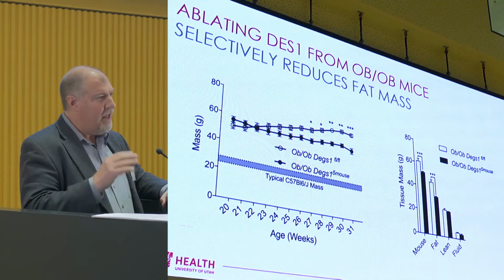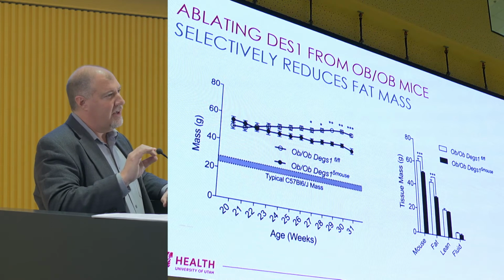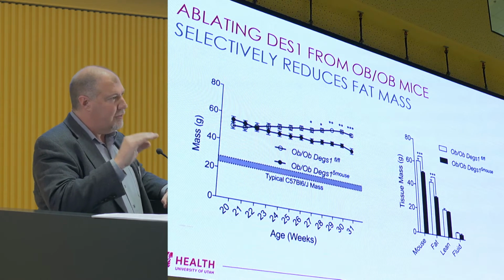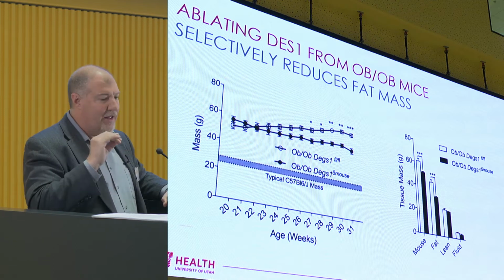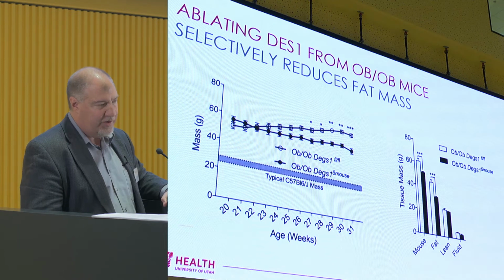This particular set of data are from an OB-OB mouse. So we crossed this mouse, this inducible DES1 knockout, with a leptin-deficient mouse. Again, this is a mouse that gets really fat, eats insatiably, develops sort of an extreme form of prediabetes with impaired glucose tolerance and hyperlipidemia and fatty liver. Now the whole body knockout mouse didn't get skinnier, it didn't lose weight, but it stopped gaining weight. So we saw a reduction in weight gain, and this was due exclusively to a decrease in fat mass.